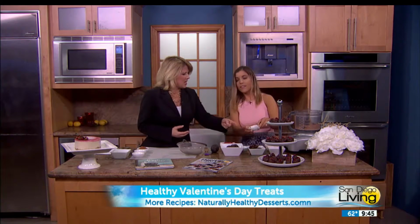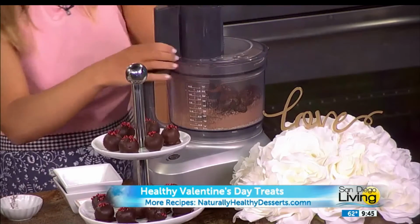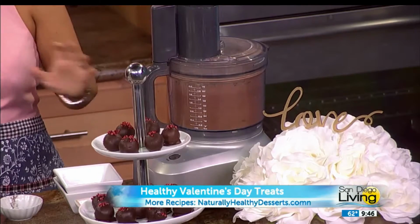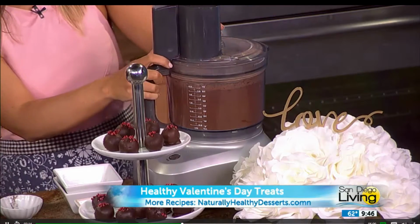What was that? This is vanilla bean powder. Don't have vanilla bean powder, use vanilla extract. This just has a little more flavor. And then just a little pinch of salt. And then we're going to add 12 pitted medjool dates. Don't leave the pits in. That wouldn't be good. You'll know. Now we're just going to blend this like so. It's going to blend for about 30 seconds. Yes, takes care of everything.